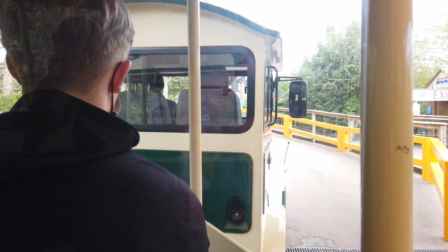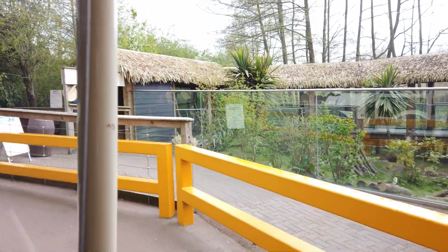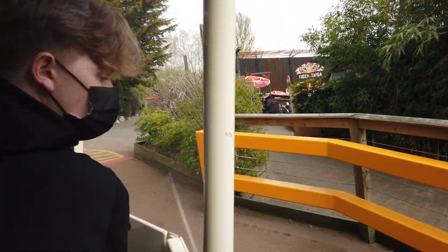If I can please ask that while the train is moving, we remain seated at all times, keep arms and legs inside the carriages, and if at all possible avoid touching the perspex screens in front and behind you. Now we are running a non-stop train service at the moment, not able to stop at the lemur walk-through enclosure due to social distancing limitations.